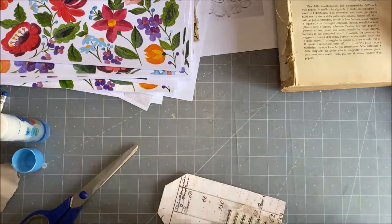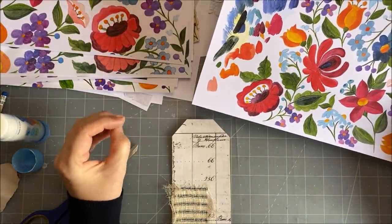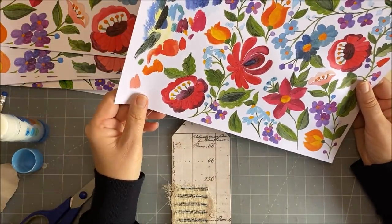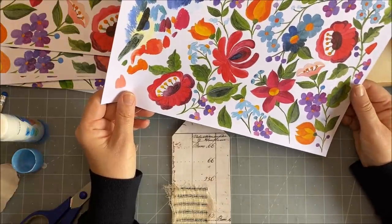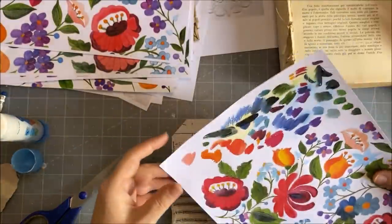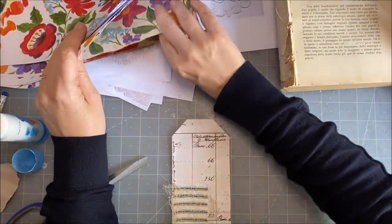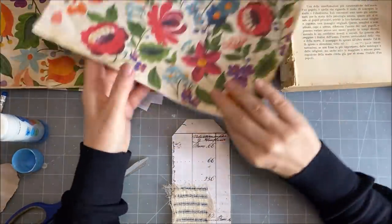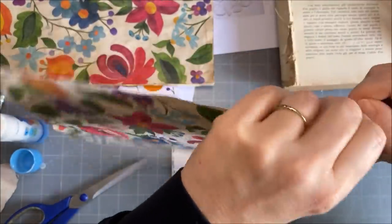Okay, so, nice big tag. And then I thought I would use some of this. And, oh, I just don't even want to cut it up. I know I've got more. Got heaps, hundreds of printouts. I might even like that flower. I wanted to tear it. Maybe I should tear it from this paper. I want to keep that one. I think I'll do something else with that one. I might use it from here. Let me just tear this. I'm doing it.